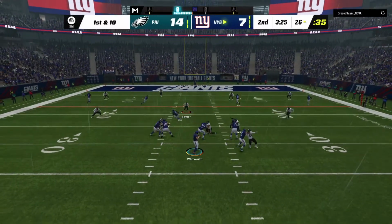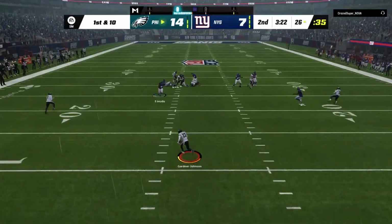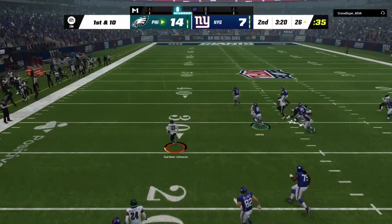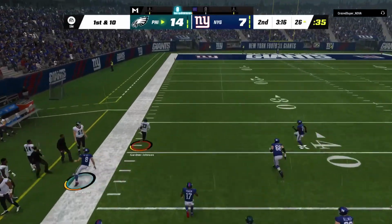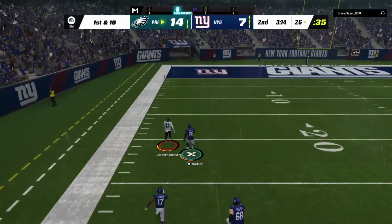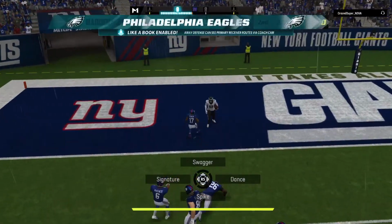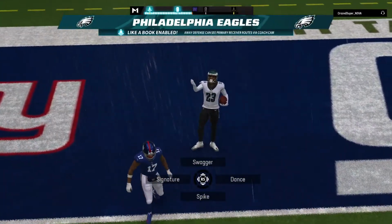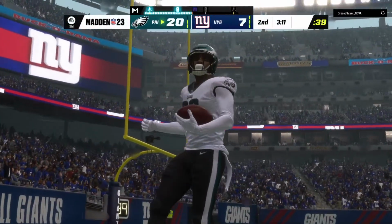Now on first down, he'll drop to throw it. Trying to get it to Robinson, and it's intercepted. Chauncey Gardner-Johnson with a pick. And he takes this one back into the end zone, and the Eagles defense gets a pick-6 TD.